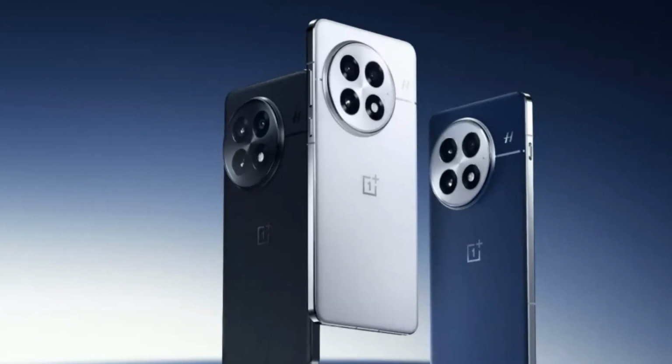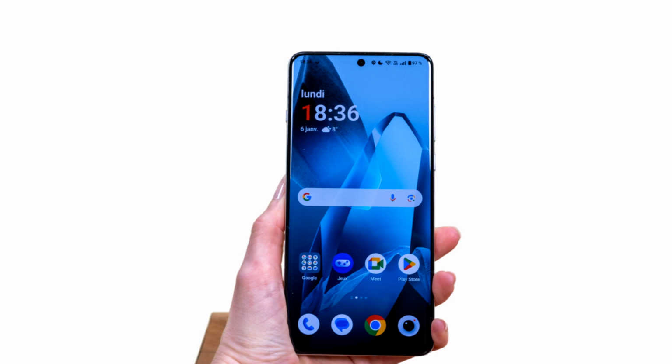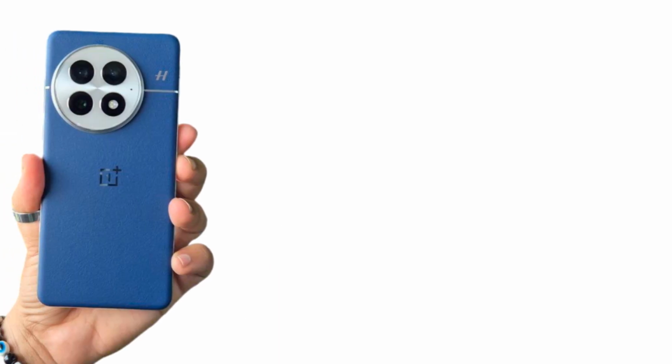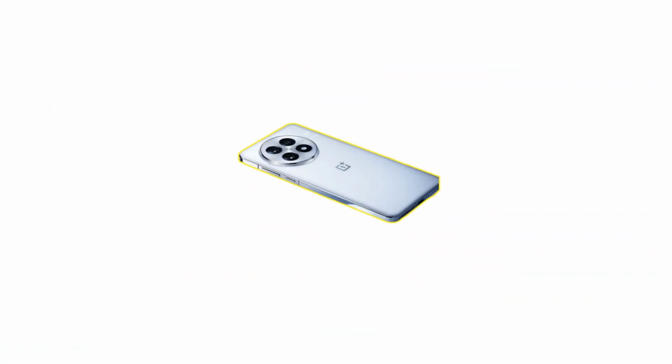Is the OnePlus 13 the best smartphone you can buy right now? With powerful specs, a stunning display, and an upgraded camera system, it sure looks like a winner. But is it really worth the hype? Let's find out in this in-depth review.